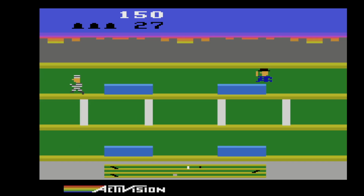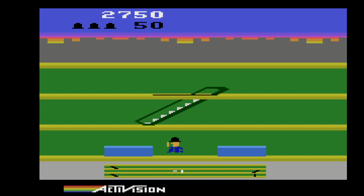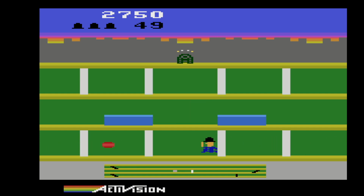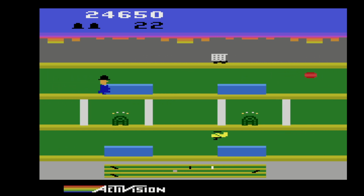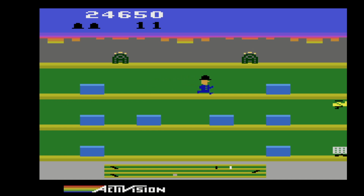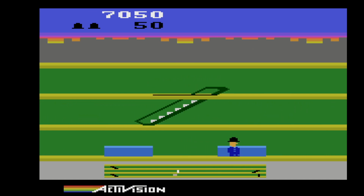But as far as the gameplay itself goes, this is a loop where you have 50 seconds to chase down Harry, and he's going to be throwing everything in the book that a professional thief would, like beach balls, shopping carts, and yellow biplanes. Hitting any of these objects along the way to catching up to Harry costs you precious seconds, and if you should make contact with the yellow biplane, that's an instant death and you're sent back to the beginning of the level.